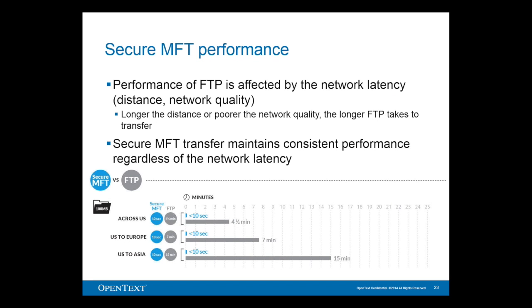And exactly what does that give you? Amy mentioned FTP is slow, and definitely it is slow. It does not scale well with bandwidth as long as you have network latency. So in this particular scenario, I'm only sending a 100 megabyte file from the same location, but to 3 different destinations. One is across the U.S., one is going to Europe over a slightly lower network connection, and then we can also send over to Asia. But in that case, the connection is a lot slower than any other connection, simply because of the distance it has to travel and all the network latency that's built into that type of connection. So as you can see here, as your network condition gets worse from US to Europe to Asia, the FTP performance is getting worse along the way as well. But with Secure MFT, we guarantee that the transfer is always fast, regardless of where you're connecting to.